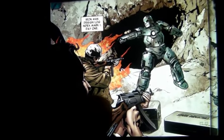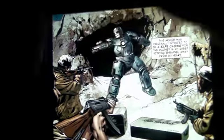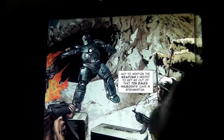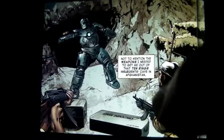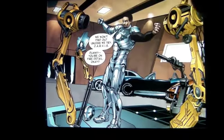Now here's another guy right here, and he's shooting Iron Man, and then I can swipe the page, and same thing. I'm going to blow them up, and here's this guy shooting. I just tap him and he shoots. Now here's Iron Man, so I'm going to put Iron Man's suit on, put the arms on.